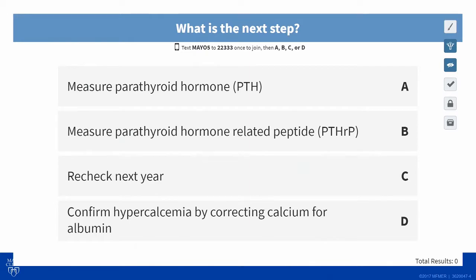So I want you to pull out your voting. What's the next step? Do you want to measure her parathyroid hormone level? Do you want to measure her PTHrP, or parathyroid hormone-related peptide? You want to just see her back next year to recheck her calcium? Or you want to confirm hypercalcemia by correcting calcium for albumin?